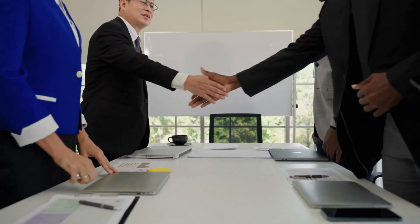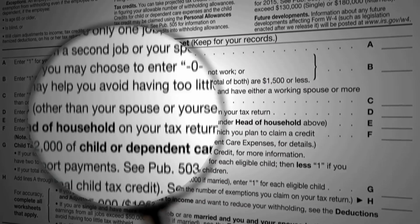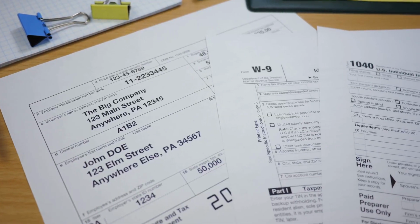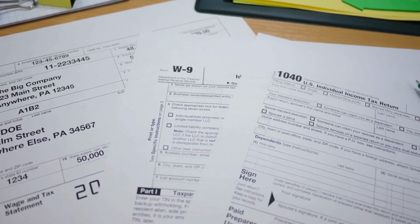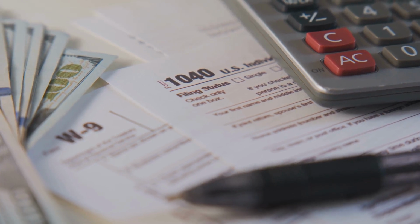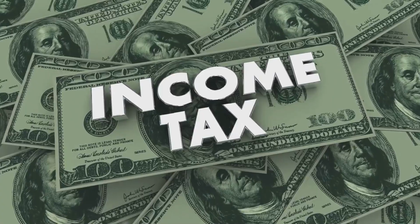Now, let's meet our contenders. Qualified dividends. These are the VIPs of the dividend world. They meet specific IRS requirements and are taxed at the long-term capital gains rate, which is much lower than ordinary income tax rates. Non-qualified dividends. These are the regular folks. Ordinary dividends that don't meet the IRS qualifications. They're taxed at your ordinary income tax rate, which can be significantly higher. In short, qualified dividends are like getting a discount at the tax store, while non-qualified dividends are like paying full price. Ouch!